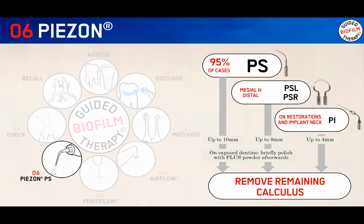So then we're going to use the Piezo PS. Piezo PS we can use in 95% of the cases. If you have some problems with distal sides or furcations, you can use the PSL and PSR that you can go till 8 millimeters. And you have the PI, a tip covered in plastic that you can use in restorations and implants that can go till 4 millimeters to remove the calculus.